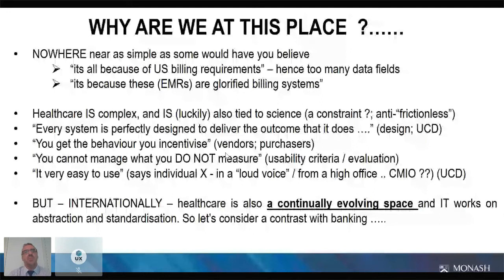Your user group might be one of 10 definable user groups. You can't generalise, especially if you're not measuring. I'd also argue, and I think this gets overlooked, that healthcare is also a continually evolving space. So the boundaries are constantly being pushed. And IT in paradox does not work on mass customisation. It works on abstraction and standardisation. And this is fundamentally underpinning these problems, I think.